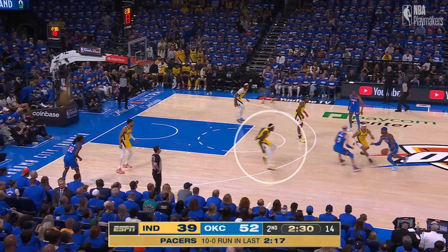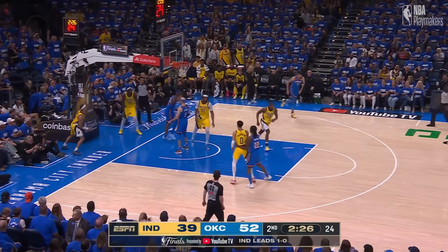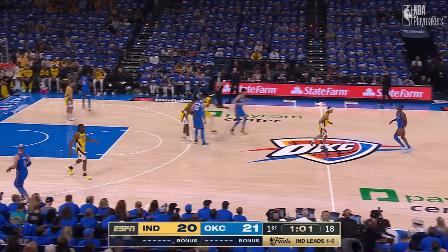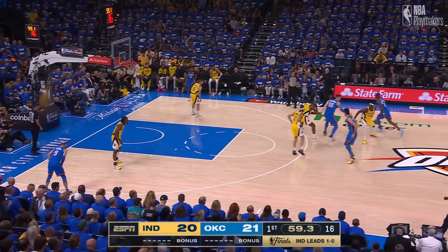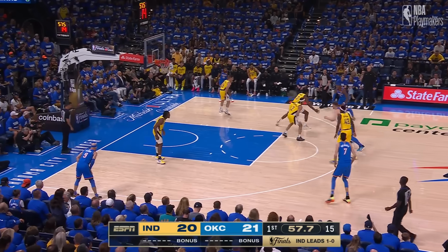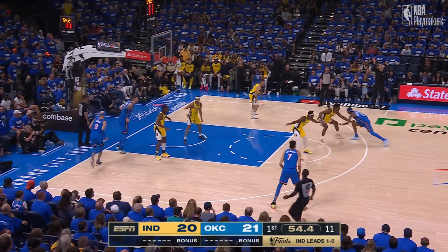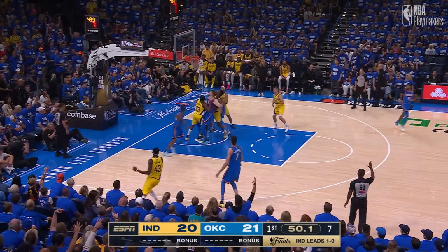This time it's Siakam, and he's gonna switch onto Shai, but can't keep him from getting to the paint for a layup. Between Siakam and Toppin, it was a mix of hedging and switching. This time Chet sets a screen, Siakam hedges, then Ihart sets a second screen which forces Bryant to switch. Now Shai has a big time mismatch with Bryant on an island, and all it takes is a blow-by to collapse the entire defense, leaving Chet with a wide open 3.